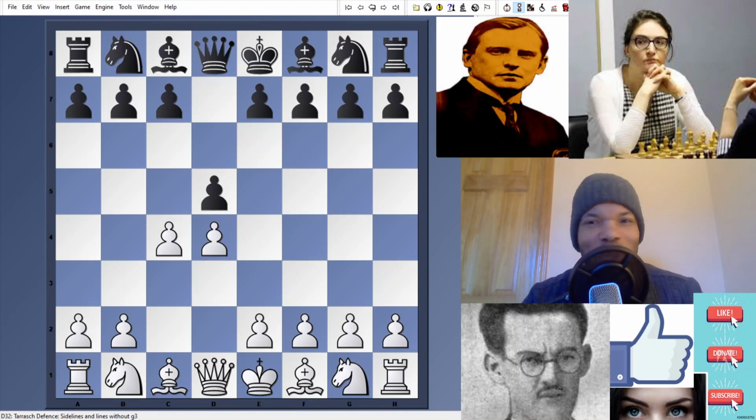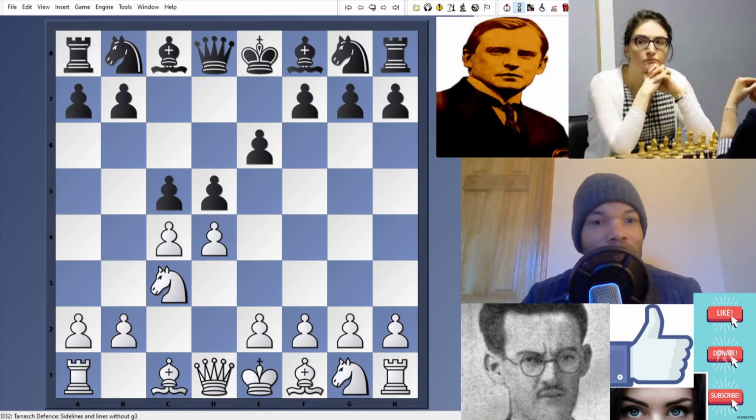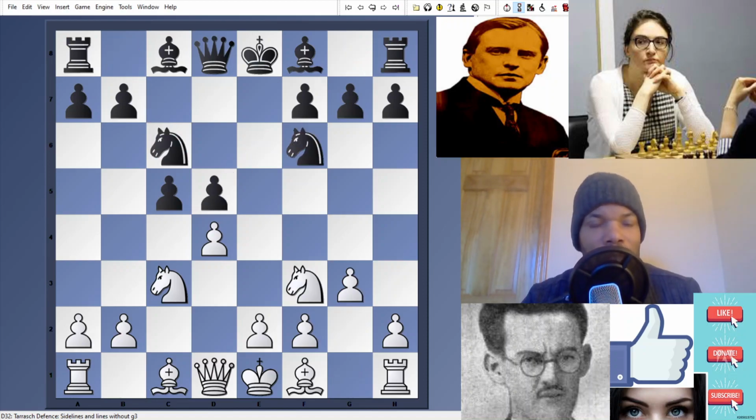d4, d5, c4, e6, knight c3, my pick. So just regular Queen's Gambit stuff. And now c5. Those of you who are familiar with some chess openings know this is the Tarrasch Defense. The main line Tarrasch after c takes d5 would go e takes d5, knight f3, knight c6, g3, knight f6, and so forth. And many grandmaster games have been played in this.